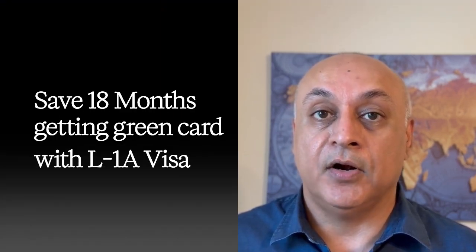The upside for the L1 is that there's no cap or lottery the way that there is for the H1B. And also in some cases for the H1B, you have to go through what's called a PERM application, which is a very lengthy process in the steps to get a green card. And for the L1A, you don't have to go through that PERM process. So right now, you're probably saving like 18 months because you don't have to do the PERM process for the L1A. For the L1B, you still have to go through it, but the L1A does have that exception.